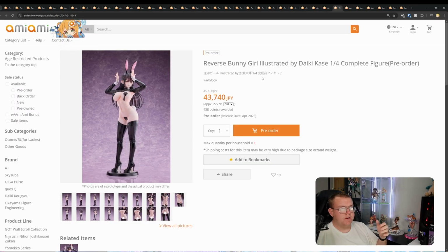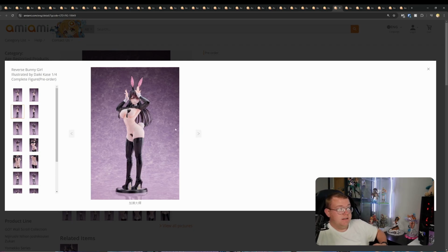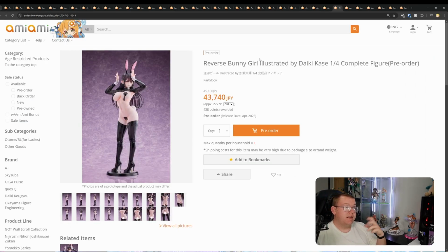I think I still prefer the original native reverse bunny, which got recolored in white a couple of weeks ago, over this one. But the body sculpting on this looks really nice in terms of the waist, the folds, and the chest sculpt. So I'm very tempted to get hold of this, but it comes out in April 2025. I've got a fair few things in April, so I'm probably going to just keep an eye on this and add it to my bookmarks.